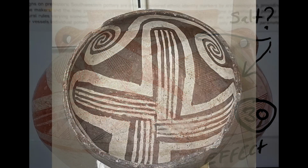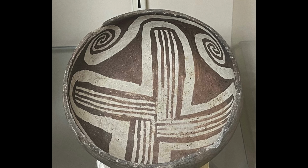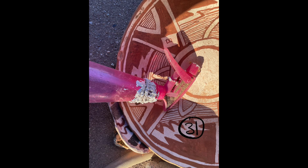Even as far back as the Boldface period, I know the lighting is tricking the eye a little bit, but I still see darker areas toward the top part of the bowl than I do in the bottom part of the bowl. There again, could this be due to sodium precipitation? So I just took a picture of that to show what sodium precipitation can do.